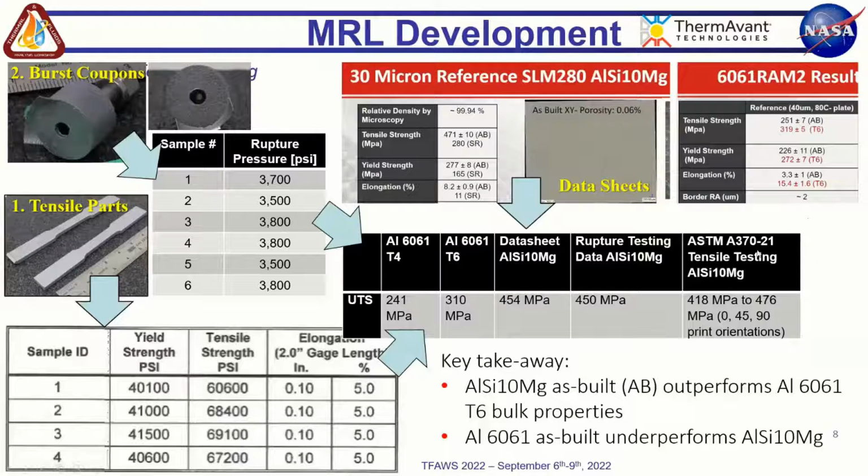Yeah, so this is a pretty exciting result. The as printed material, we definitely expected it to be worse than our standard aluminum 6061 bulk material. And the fact that it's better is a really nice surprise that might open up some interesting opportunities.